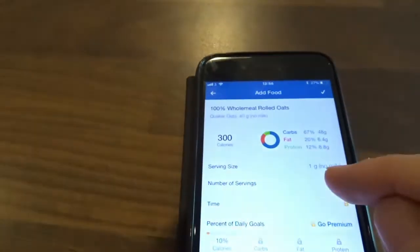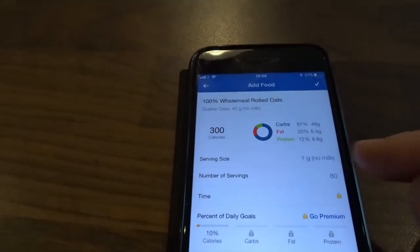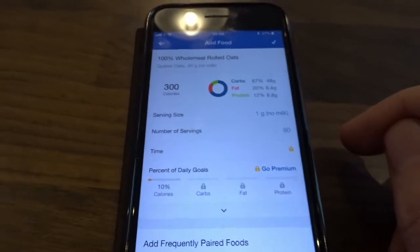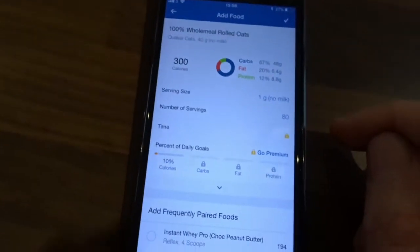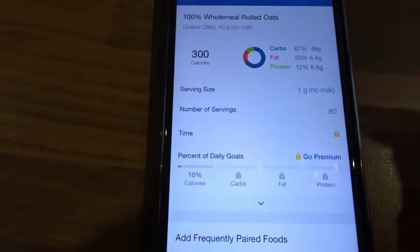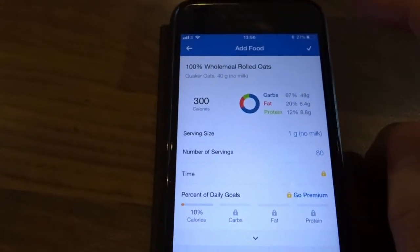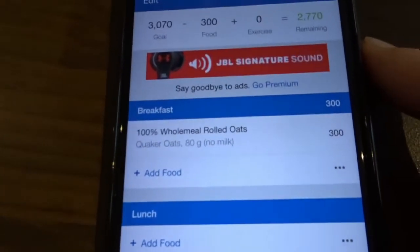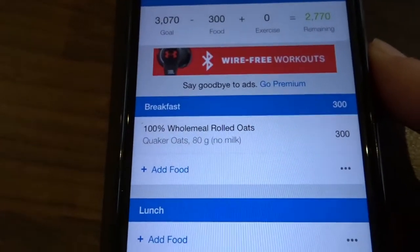Sometimes you'll have to mess around with this serving size. I always try and set it to just 1 gram, and then you can be in control better. Sometimes it'll say things like cups or ounces, but you just need to try and find that's 1 gram. So 80 grams up the top, click, tick. So that's already counted 300 calories for that 80 grams of oats.